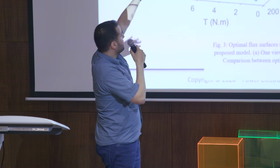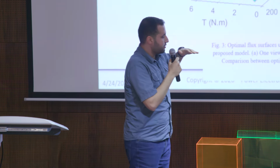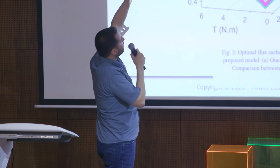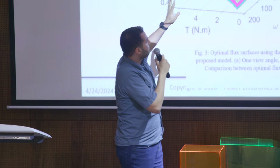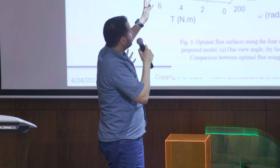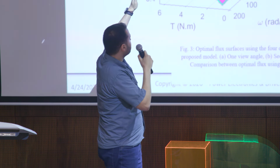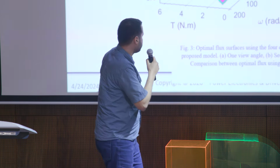I just want to mention that we have a limitation. This plane, the horizontal plane, is the maximum allowed flux that is set for an induction machine. You can see that the proposed model in the green color is not exceeding the plane. However, with all the other models, sometimes they are good, depending on the operation conditions. Sometimes they are lower than the maximum allowable limit, and sometimes in different operation conditions, they are higher.